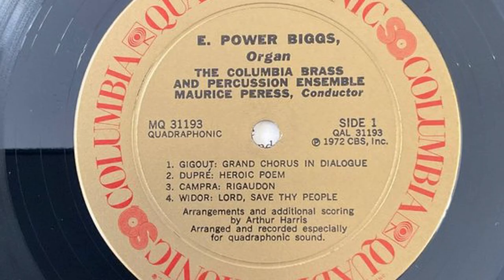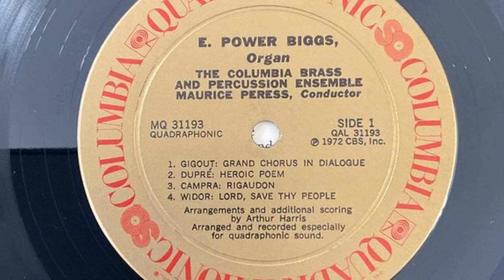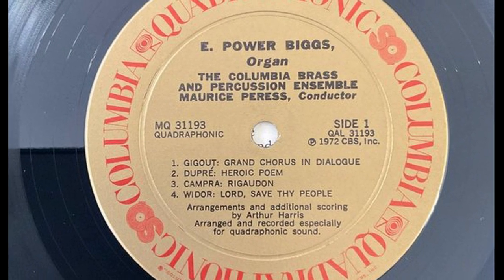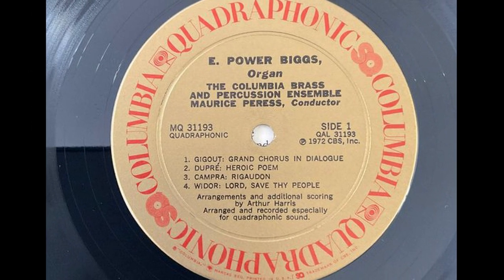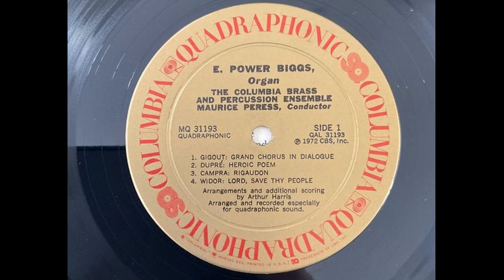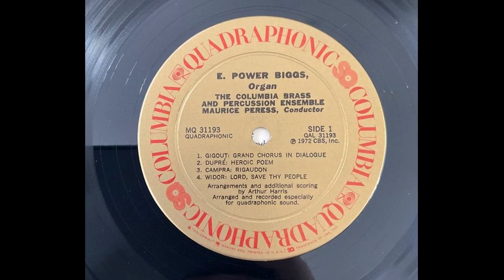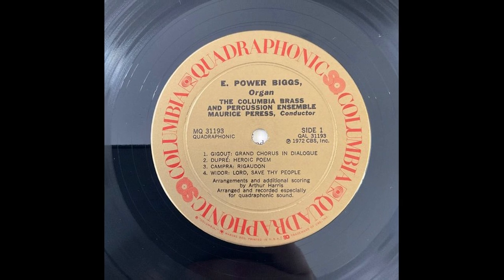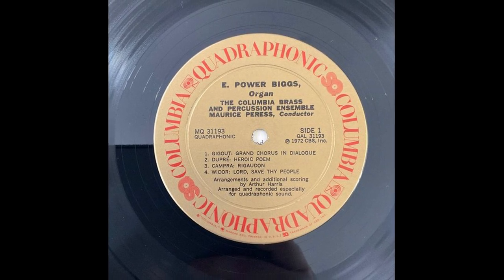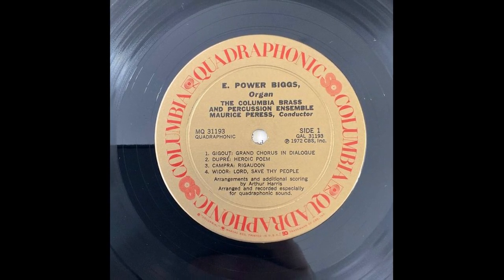The SQ quadraphonic, stereo quadraphonic, was a matrix 4-channel quadraphonic sound system for vinyl LP records. It was introduced by CBS Records, also known in the United States and Canada as Columbia Records, in 1971. Many recordings using this technology were released on LP during the 1970s.